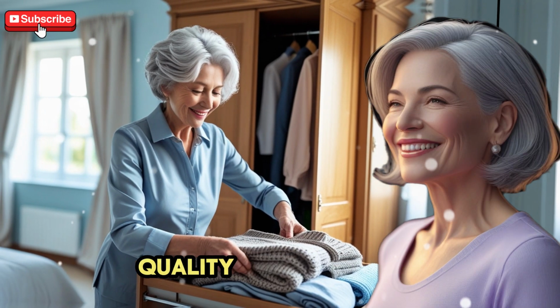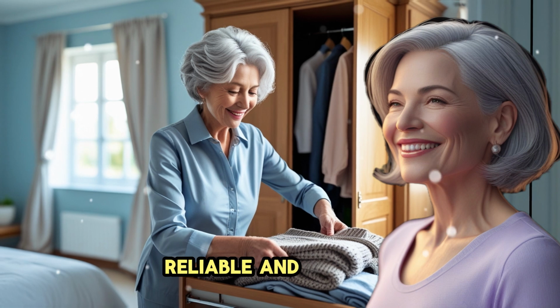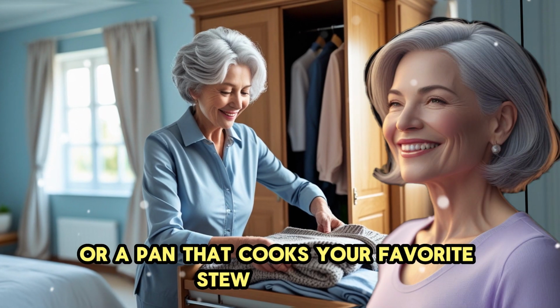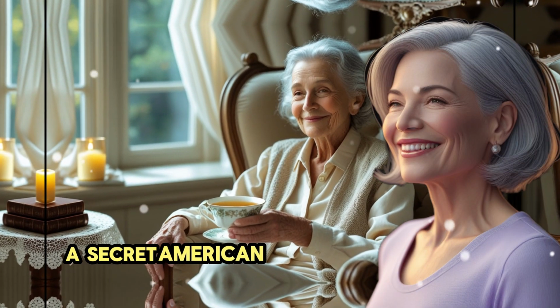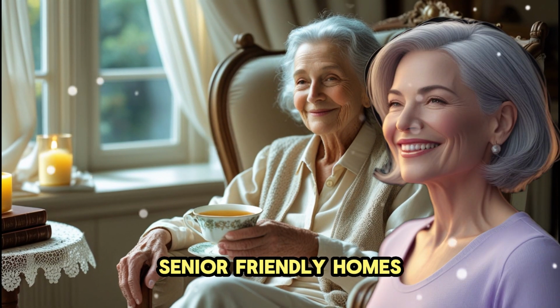Tip 2, quality over quantity. Picture a home where every item feels solid, reliable, and timeless. Like a sturdy chair that hugs you just right, or a pan that cooks your favorite stew perfectly every time. That's the beauty of quality over quantity. A secret American seniors like Walter from Colorado swear by to create elegant, senior-friendly homes.